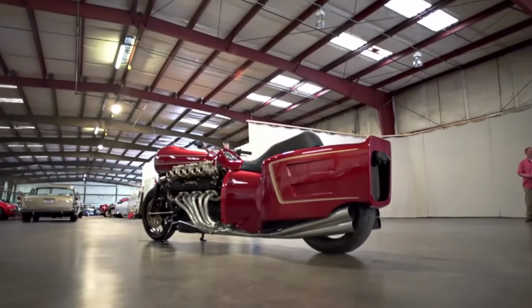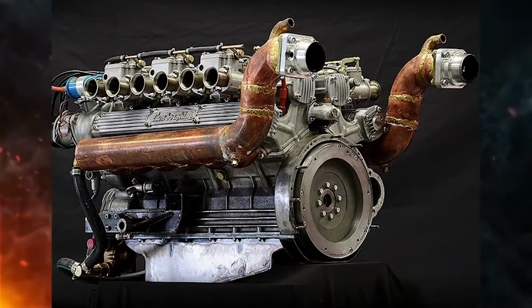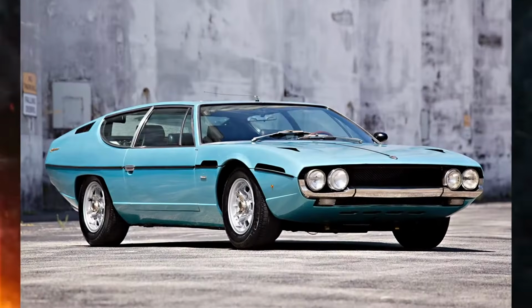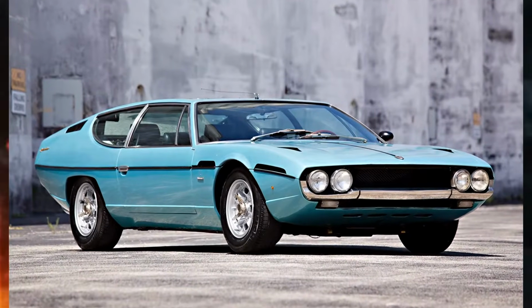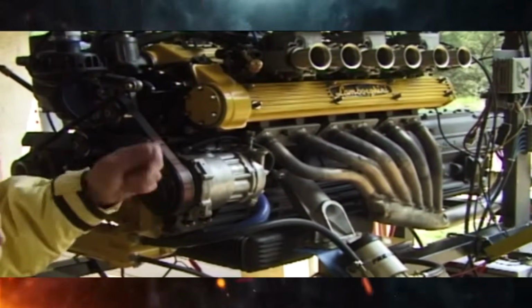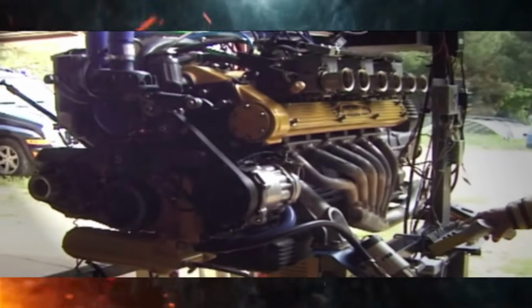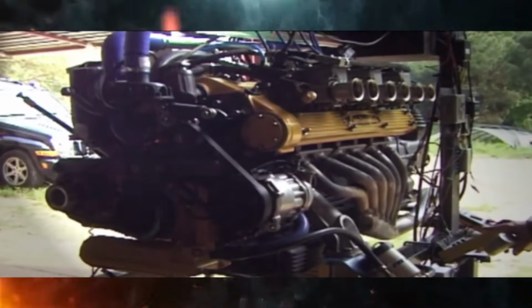The story of this custom bike began when one of Chuck's acquaintances gave him an engine from a Lamborghini Espada in the 2000s. Before that, the car had been in an accident and was beyond repair, but the engine survived. The Espada's V12 has these specifications. This is a V-shaped 12-cylinder power unit with a cylinder bank angle of 60 degrees. The displacement is 4 liters, to be exact, 3,929 cc. The power output is 325 horsepower. In later versions of the Espada, this figure increased to 350.